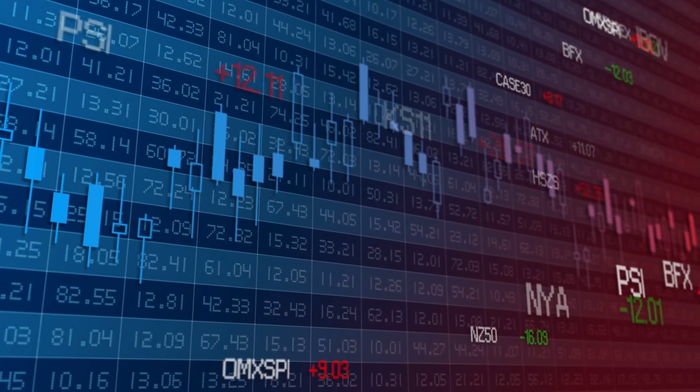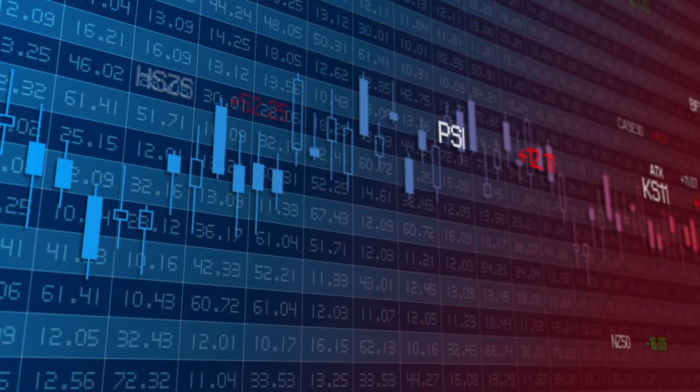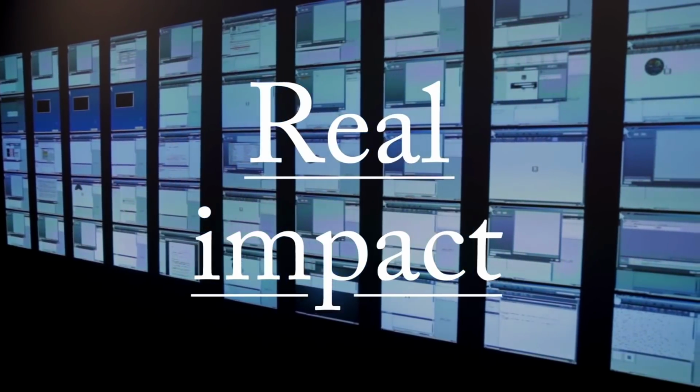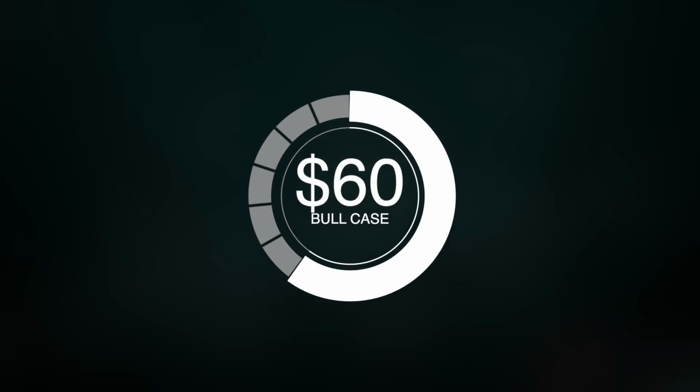A doubling to $50 would put Palantir at $100 billion in market cap. To be clear, I am not expecting it. I think we'll likely be more towards the base case, and I'm not planning for it either, since all of this is speculation. But I do see that as the high end if Palantir dominates next year, and I do think $60 and even above is on the table for 2021 for Palantir stock.